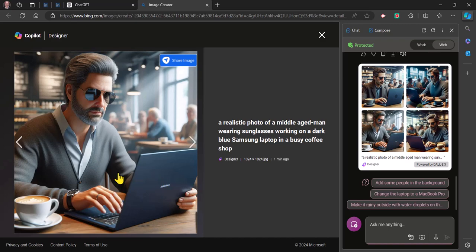So it's a busy coffee shop. The people have faded into the background, and we can see the buttons on the guy's jumper there. We can see his watch, we can see his ring. So some nice clear detail there. Both have done a really, really good job.